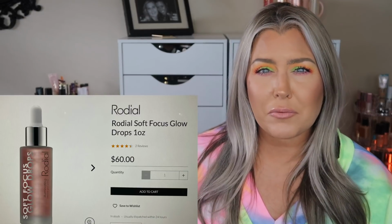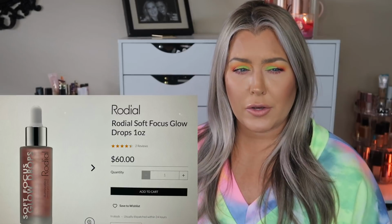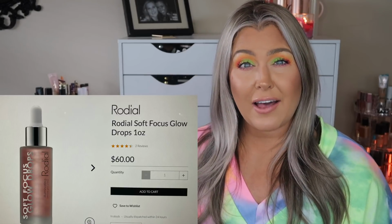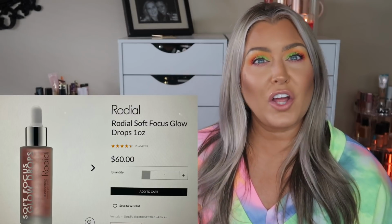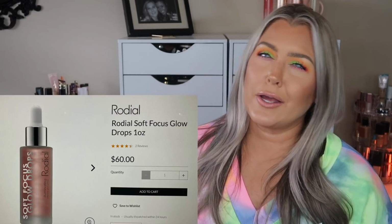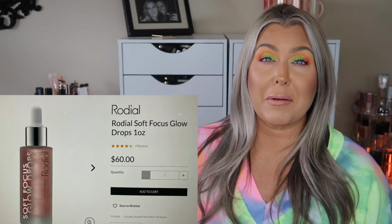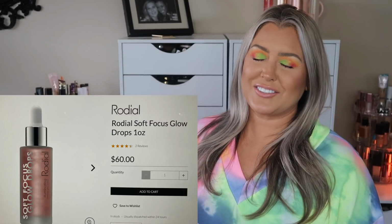Now, I'm not very familiar with Rodile as far as the skincare aspect goes. For some reason, I'm thinking in other subscription boxes I have seen this brand, but off the top of my head, I'm drawing a blank as to what it was. If it was a lipstick, a lip gloss, or an eyeshadow, let me know down below, because I know you guys get as many subscriptions as I do, and you guys probably remember right off the top of your head. My brain, she isn't trustworthy.